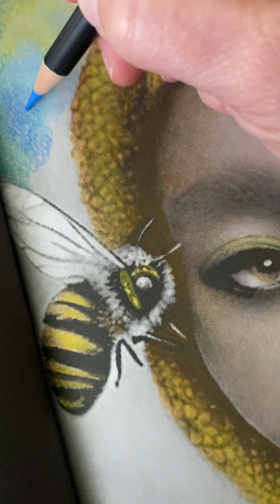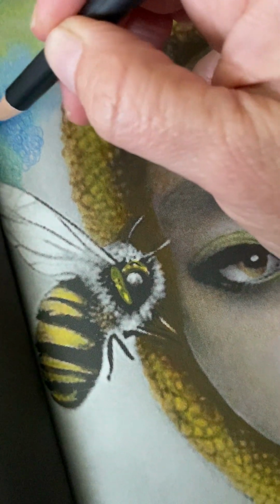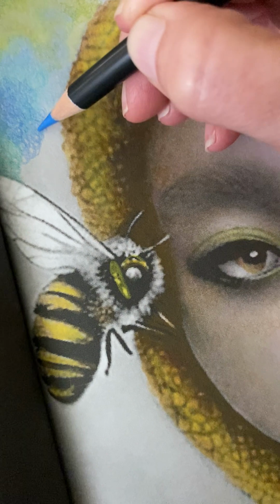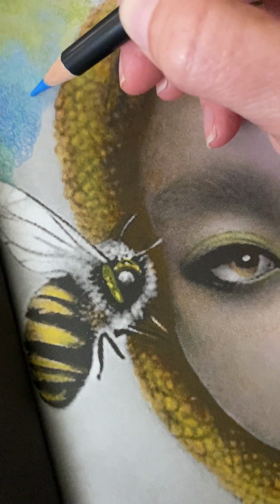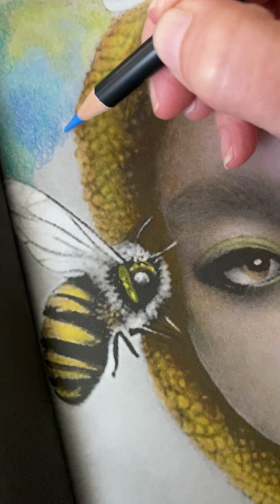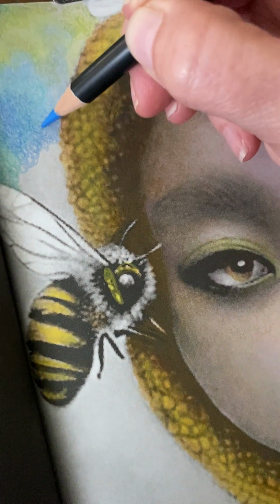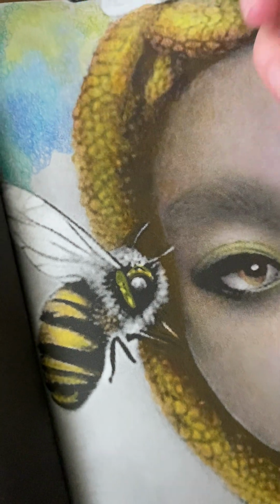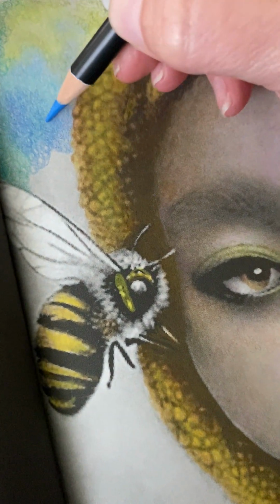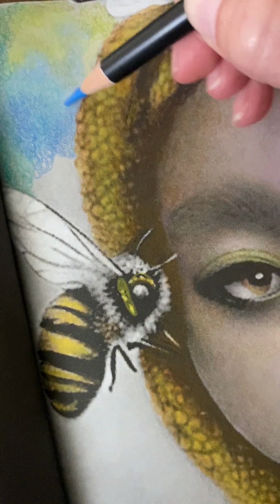And obviously the more times you go over this, the lighter your hand, the smoother you lay this color down, the more seamless it's going to look, and the more of a nod to digital art. But it's not. But it is definitely achievable.